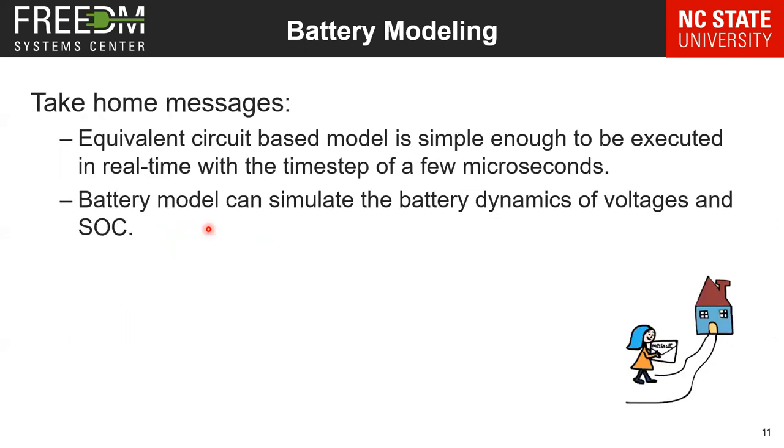So here are some take-home messages for the battery modeling. The first, because we are doing hardware-in-the-loop simulation and the time step is down to a few microseconds, we need the battery model to be simple enough to be executed in real time. There could be other models, such as a computational fluid dynamics model, which is based on differential equations, but it's too complicated for us to run in a few microseconds.